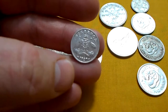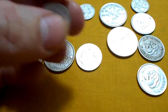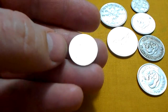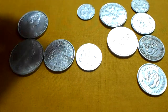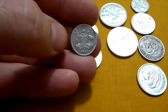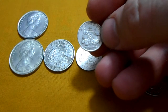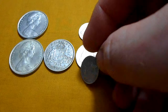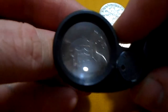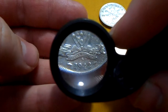This here is a 6 pence. It's a 1927. Another nice old coin. Really good shape, really shiny. And I guess that would be King George on there. Okay, now here's an interesting one here. This is a 6 pence. It's a 1942. And it has an S below the shield, or excuse me, the coat of arms. Let's see if I can get the loop going here. You can see the S right there under the ribbon, the banner.